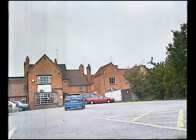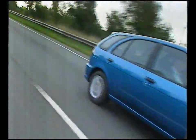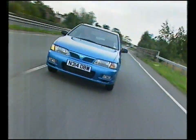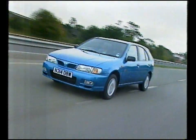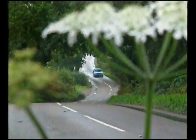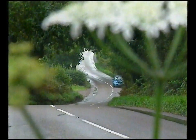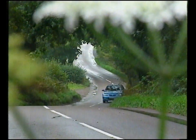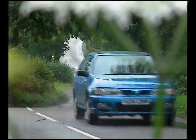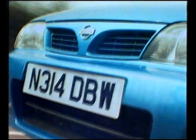This is the 1.6 SRI and comes with 16 valves, multi-point fuel injection and multi-link rear suspension, which means it goes, handles and rides very nicely indeed. In fact, it's quite fun to hurl about. And when you ring down to the engine room, it can scrabble to 60 miles an hour in less than 11 seconds. So far, so good. Things are looking quite promising.